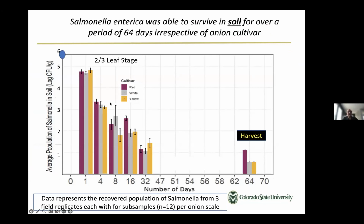So we started at a population of about 100,000 cells, which is this log 5 on the top left. And we went and collected soil from red onions, white onions, and yellow onions for 64 days. If you see in day 1, we had about 100,000.